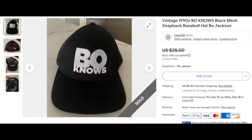Alright, happy to be back to fuller screen pictures here now. I have a 1990s Bo Jackson mesh snapback hat. Bo Jackson, super popular in Chicago and in baseball and football, had a lot of items in the 90s that he endorsed, and so he had a whole hat line. I paid $3 for this, sold it for 20.